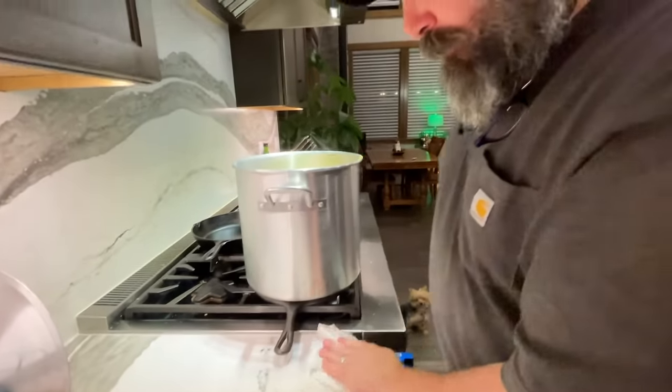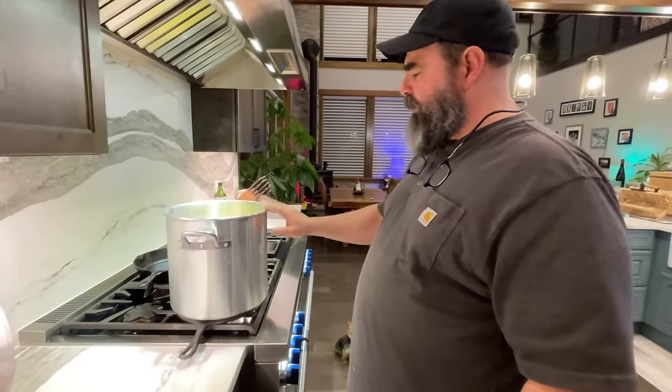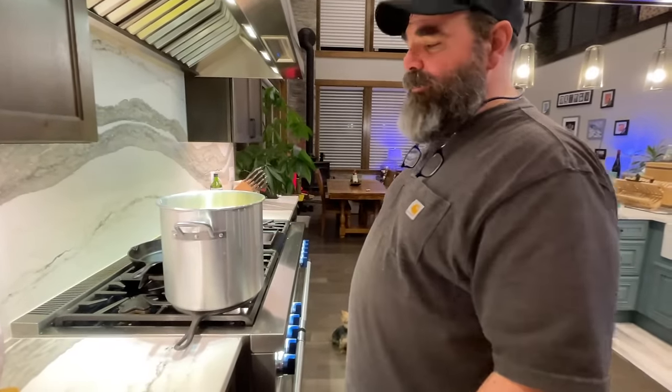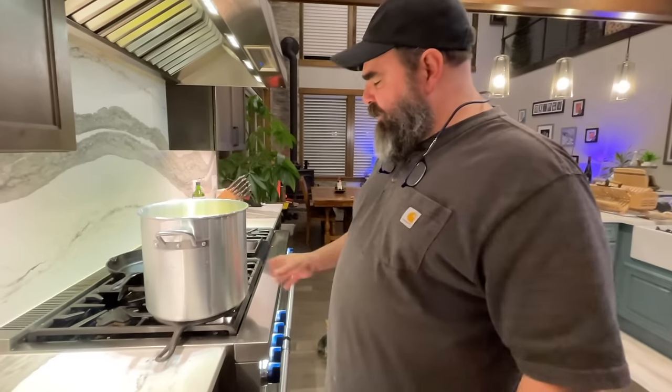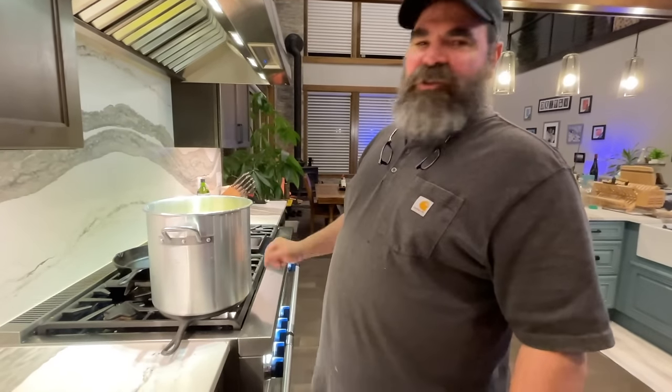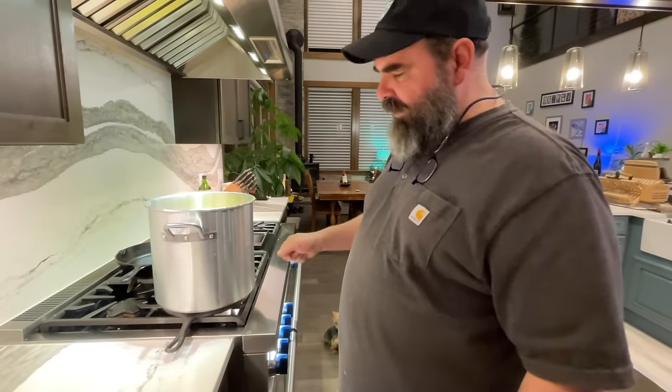So, I've got this amazing, really large aluminum stock pot here. And I've used it quite a few times. The first couple of times I had a hard time with it. No matter what temperature I had the range at, stuff would just stick to the bottom. A continual fight to scrape stuff off.